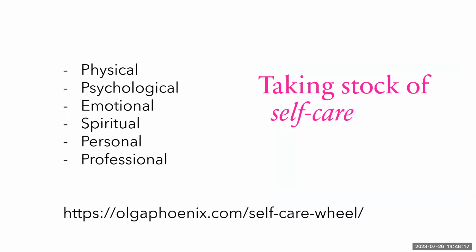Taking stock of self-care. Consider different aspects of self-care and what you could do to support it. Physical, taking a walk. Psychological, using a journal. Emotional, watching a funny movie. Spiritual, meditating. Personal, spending time with family. Or professional, taking a new class or course. Please visit this website for more information on the self-care wheel.